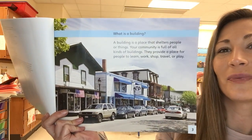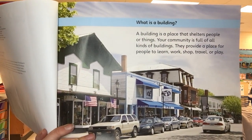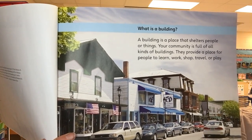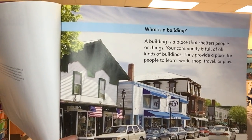Here's the first page. What is a building? A building is a place that shelters people or things. Your community is full of all kinds of buildings. They provide a place for people to learn, work, shop, travel, or play.